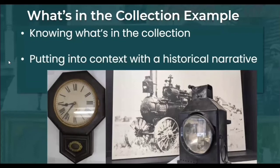Putting it into context, knowing what's in the collection. Knowing what you have in the collection and documenting that information is vital for the institutional knowledge and artifact research that is collected by the museum. For example, we have two items in the collection. One of the objects is a typical wall-mounted clock and is a great example of clocks used in the early 20th century, but we have no documented history to share about its origins, where it was from, and who owned it. All we know is when it entered into the museum collection.